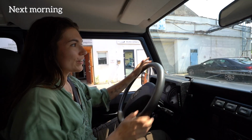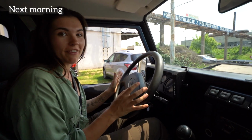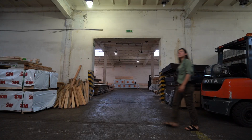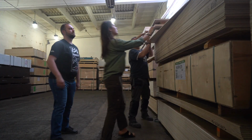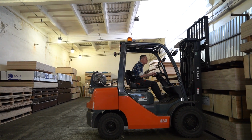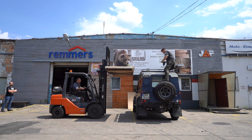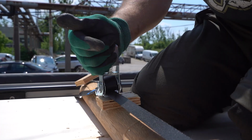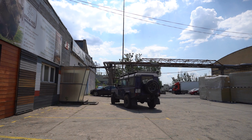Alright, it's time to pick out the plywood for the interior. This is a pretty big moment because this material is going to define how we build the interior, how it all looks, and of course, how it stays, hopefully. Lesson number 1500 of car conversions and builds: there's a million different types of plywood and you need to be able to choose just the right one for your car. After a while, we left the shop equipped with 8 square meters of 12mm waterproof plywood, if that means anything to you, that is.